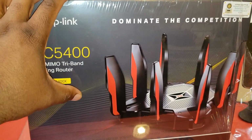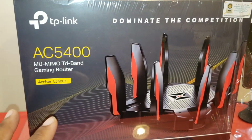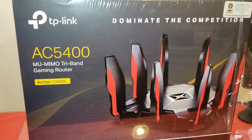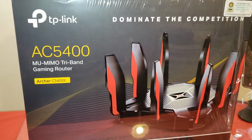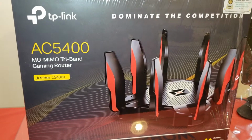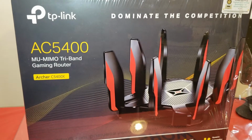So you need the right cable, which comes with it in the box. We're going to open this baby up too. As well as that, you need to have the bandwidth. So if your provider is not giving you a gigabit connection, now you have the ability to do it. Maybe you don't even need gigabit.